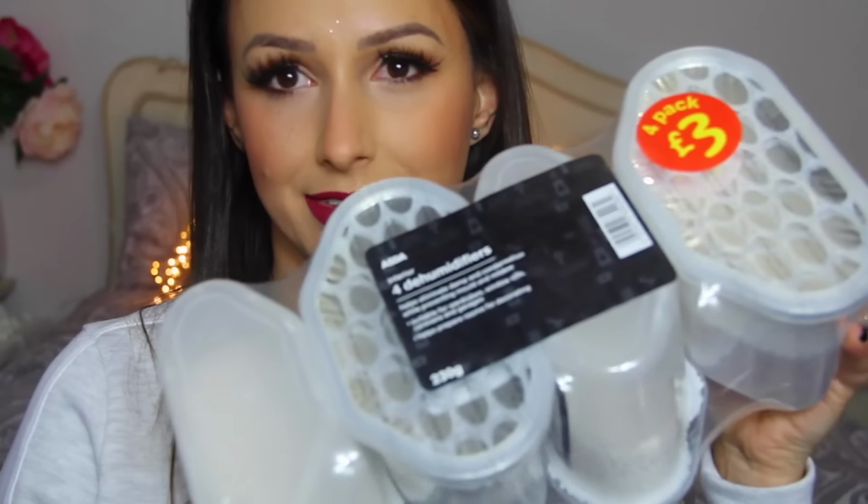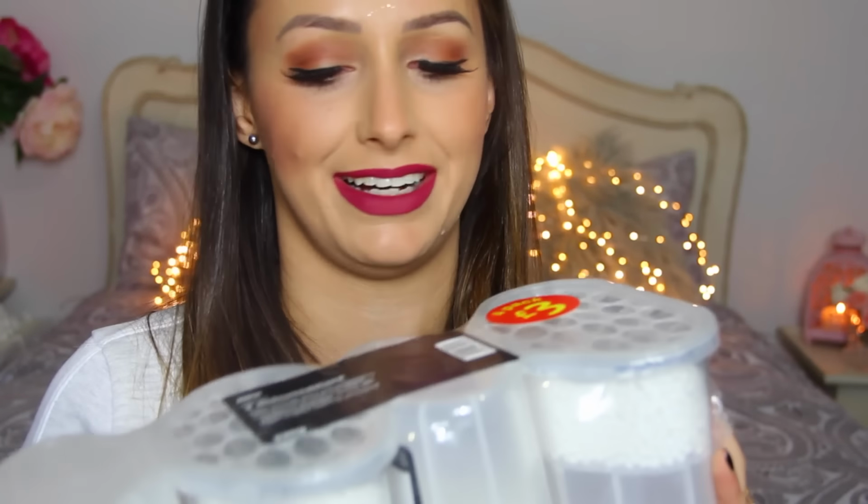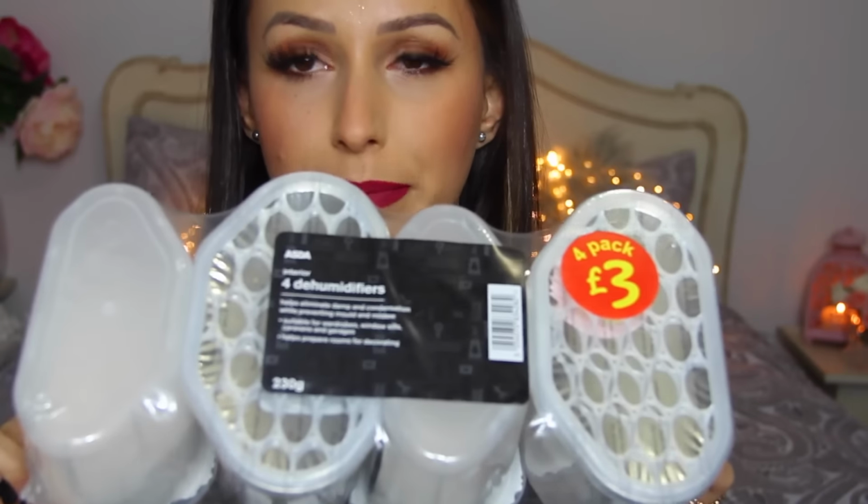In case I have too much, I'll just have to return some of the gold ones that I got from the Range. And something that's not to do with Christmas, but it's to do with winter, that I also purchased, and I think it would be helpful to show here in case one of you guys is looking for it. It is this, the humidifier, which comes for £3.